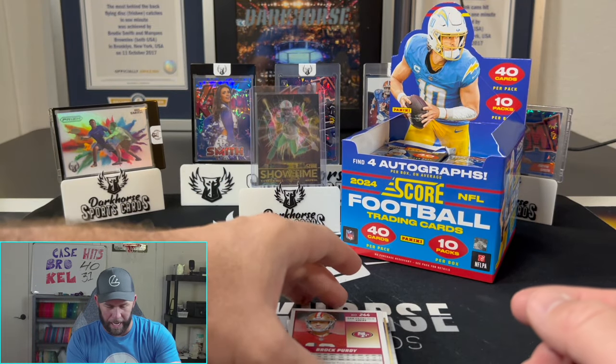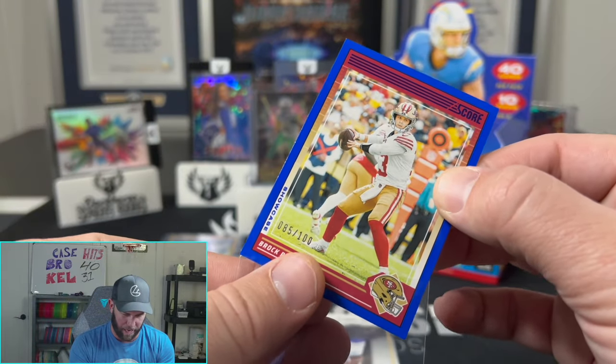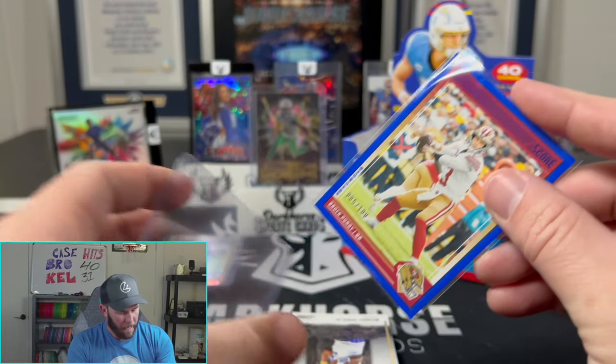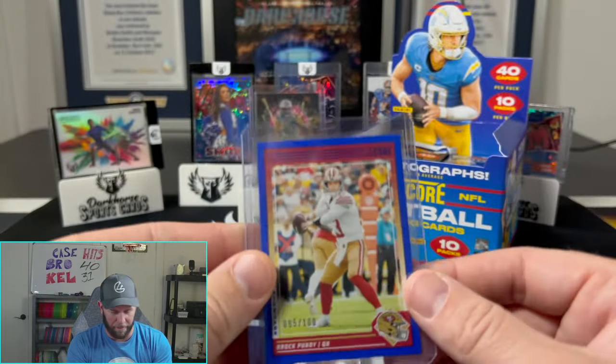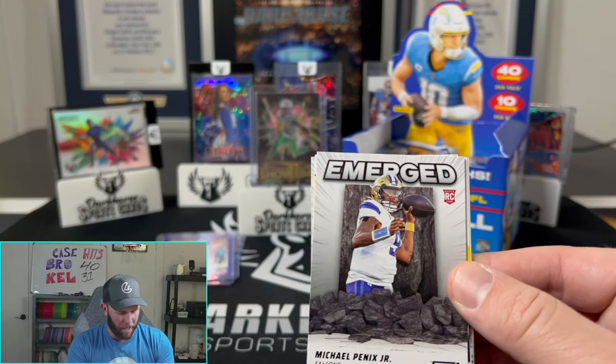Well, anyways, that's cool. And I just got a Brock Purdy auto. No, I didn't. Dang it. Out of 100. All right, Brock Purdy out of 100. Not too bad. Hey, I'm telling you, score? Kind of a fun rip. Kind of a fun rip, you know? All right, let's keep it going.